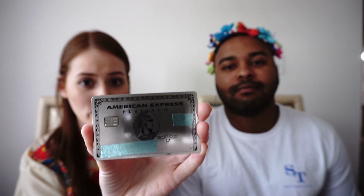If you don't have a card that gives you free checked bags, you can use this to pay for a checked bag, and it will take it out of that incidental credit. So we do have other cards that we use, but like we said, the American Express Platinum card is our favorite card. It's our go-to card.